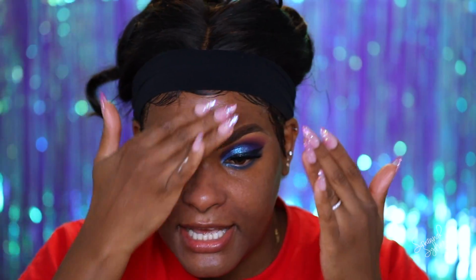Now we're gonna go in with Huda, and with Huda we're gonna concentrate this into the T-zone over the nose, because this is a mattifying primer, so we're not gonna do the whole entire face like what we did with Fenty. Fenty has some moisturizing properties in it, so that's why I do it all over the face.